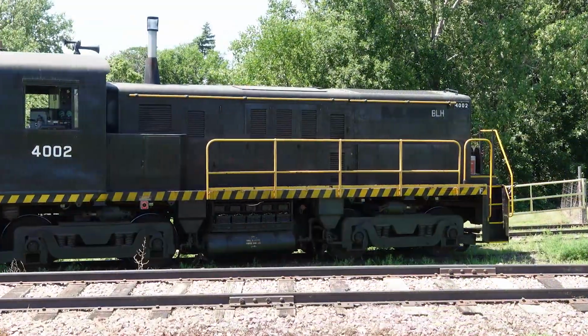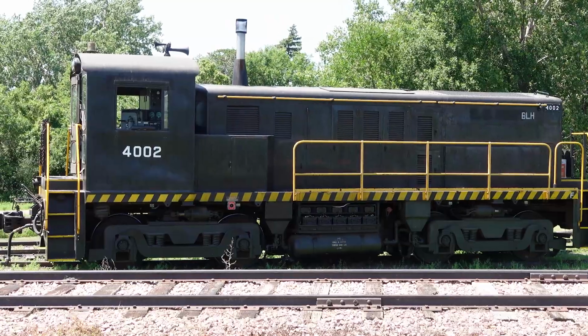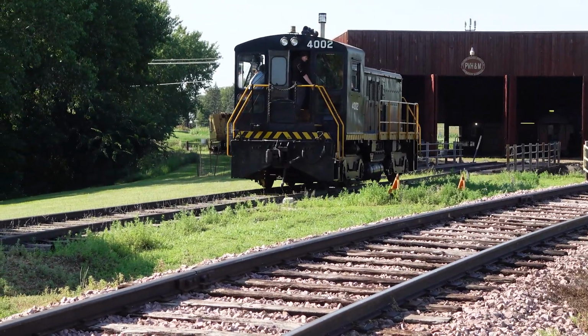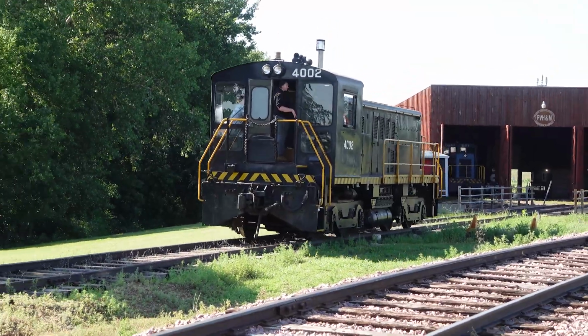A total of 74 units were built, all of them going to the U.S. Army and Air Force. There were two number series for the RS4-TC, the 1200 series and the 4000 series. The 4000 series was meant to go overseas, but few ever left the States.